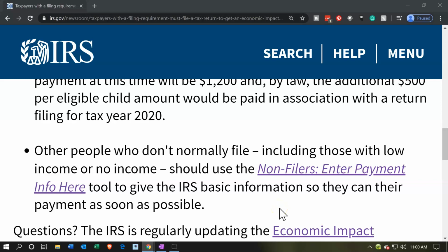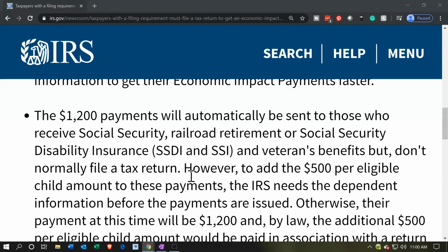Other people who don't normally file, including those with low income or no income, should use the non-filer tool to give the IRS basic information so they can get their payments as soon as possible. So there's a link to that tool here. Now again, this tool is not for people who have not filed 2018 and 2019 but are required to file. This tool is for people that haven't filed 2018, 2019, and they don't need to file because they're below the income limitation, and most likely also do not get payments from things like Social Security, SSDI, SSI, veterans, because if you got payments from them, the IRS already has the basic information to process.